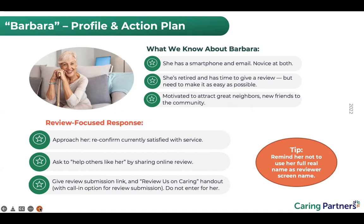Ask her to help others like her and build the community of great residents like her by sharing an online review. And just like Steve, give her a couple options. Do not enter the review for Barbara, even if she asks you to. You want to avoid that. Most review platforms are going to catch that activity and decline that review, wasting Barbara's time and not generating any success for you.